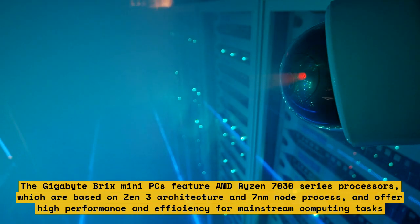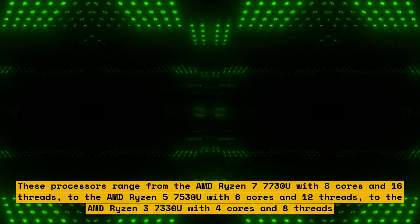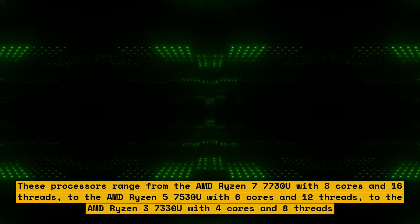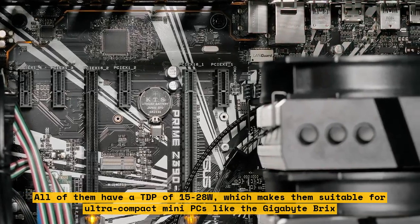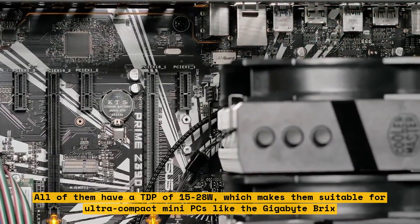The Gigabyte Brix mini PCs feature AMD Ryzen 7030 series processors, which are based on Zen 3 architecture and 7nm node process, and offer high performance and efficiency for mainstream computing tasks. These processors range from the AMD Ryzen 7 7730U with 8 cores and 16 threads, to the AMD Ryzen 5 7530U with 6 cores and 12 threads, to the AMD Ryzen 3 7330U with 4 cores and 8 threads. All of them have a TDP of 15-28W, which makes them suitable for ultra-compact mini PCs like the Gigabyte Brix.